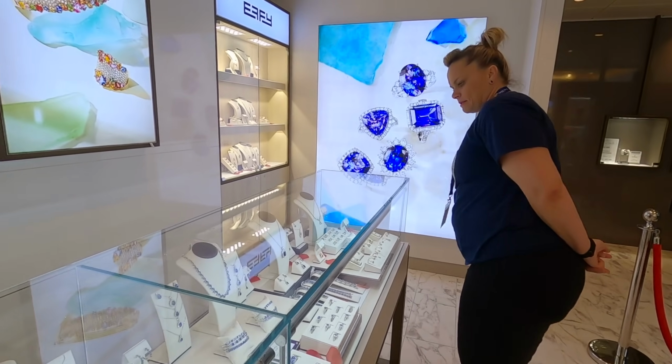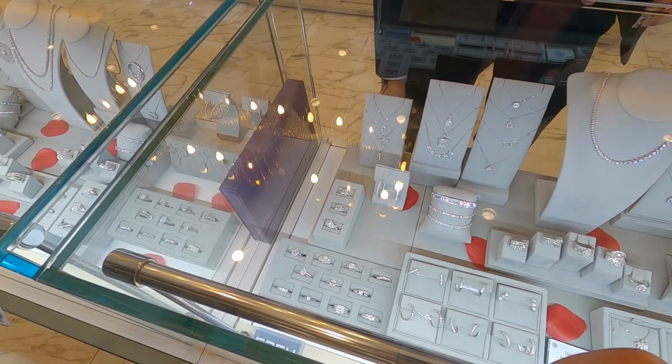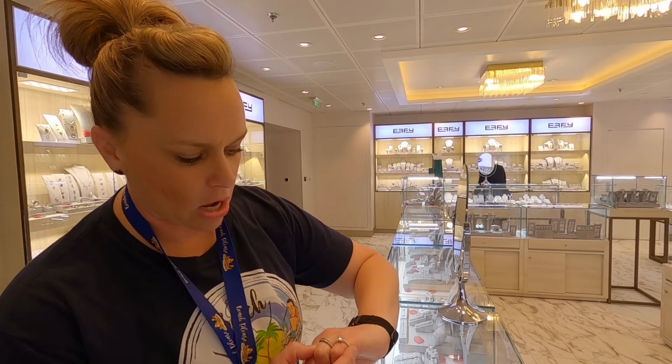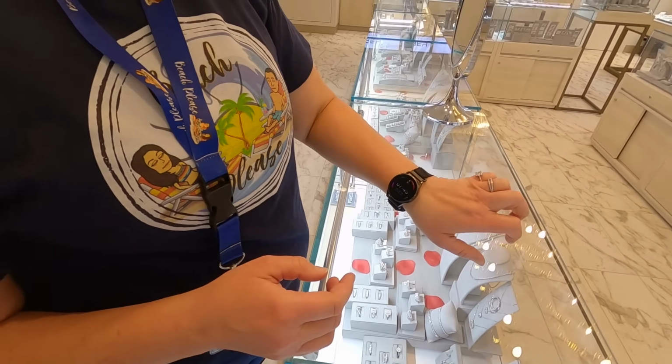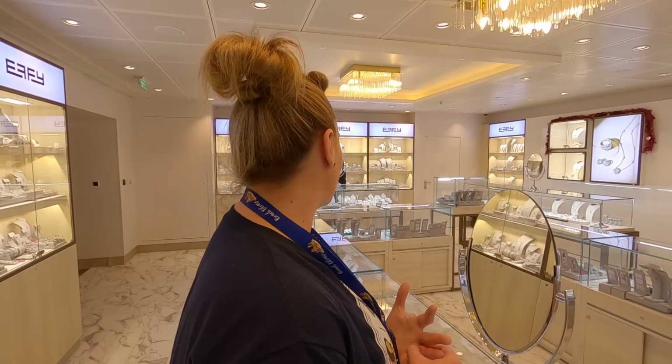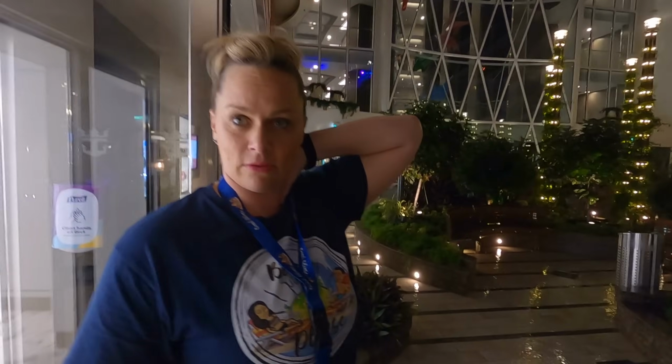So Betsy has been jewelry shopping. I think you should buy me this cute square one in the middle. Let's do it. Well, it's not all one solid diamond, so that should help you. Oh! He said we can get it. Babe, we're not really getting that. So let's exit before we make a mistake.